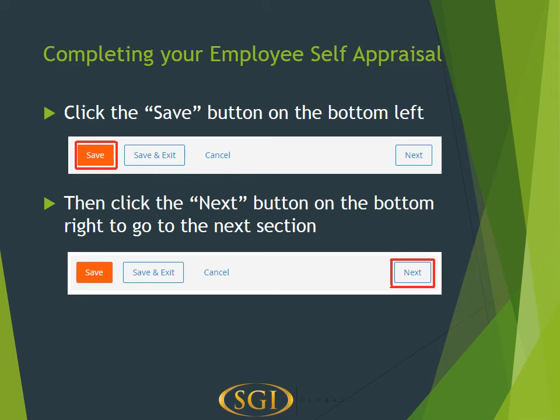Now, after the integrity section, at the very bottom of your screen, you will have scrolled down as far as you can go. This is where you're going to see a save button, a save and exit, and a next. If you've got the time, there's only 2 sections, so I would save and click the next button to go to the second section.